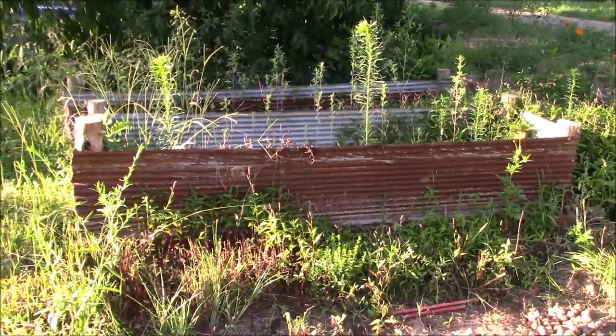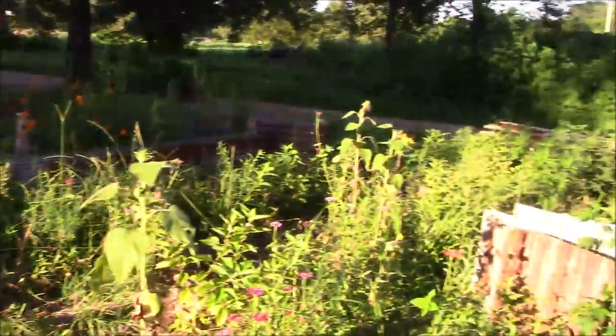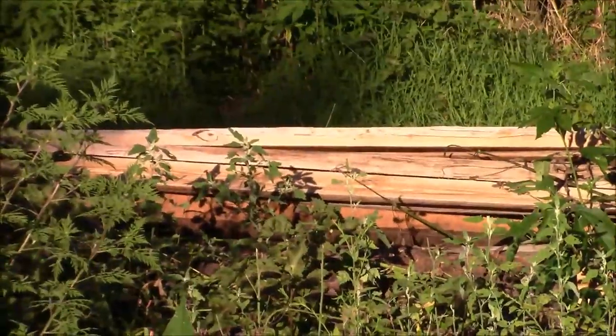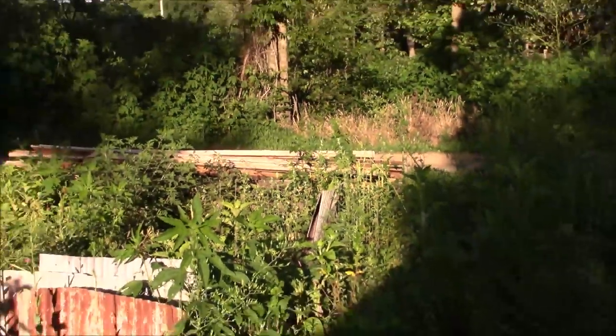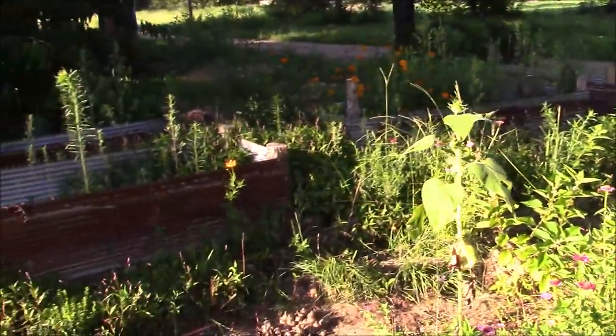Those are not done. The construction of those is not done. What I also have, those are a big pile of end boards from Pine Knot Family Farm. They brought those, gifted those to me, to use for raised beds or whatever.